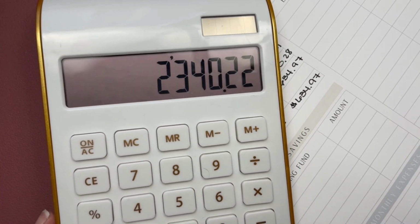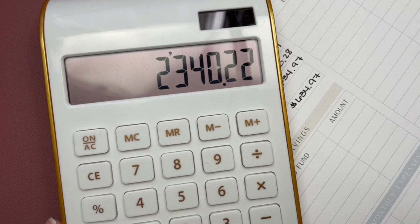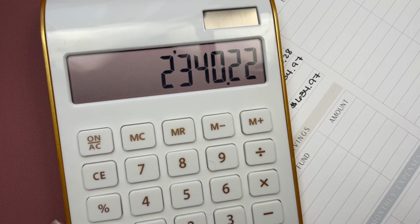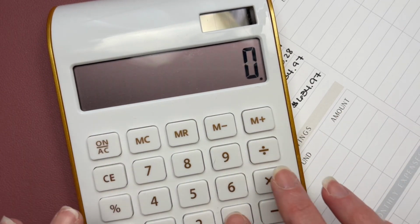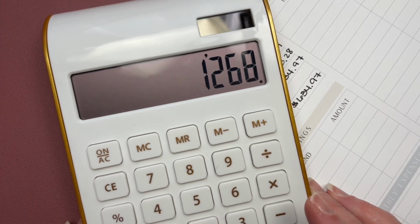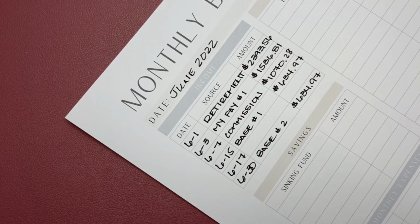It's not bad. That would have been his commissions after taxes and before they took the base out. So I hope that makes sense. He doesn't get base plus commission, he gets commission minus base. However, if he didn't make this much, let's say he only made $1,000, he wouldn't owe them $268. So that's the difference between a base and a draw.